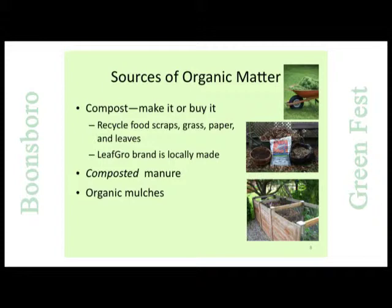Another brand that is local, you'll see here, is this Leaf Grow brand. There's a picture there. That's actually made down in Montgomery County. They pick up yard waste from Montgomery and Prince George's counties and make it into bagged compost. And the quality of that compost is quite high. So that's one that you can find at your local garden center.